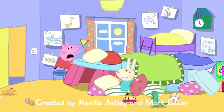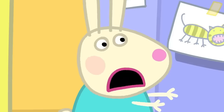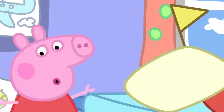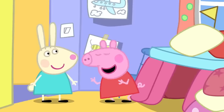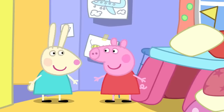Peppa and Rebecca Rabbit are making a pillow fort today. Careful, don't fall on the fort. Almost. Got it! Whoa! Squeak! We did it! Now we need to decorate the inside.